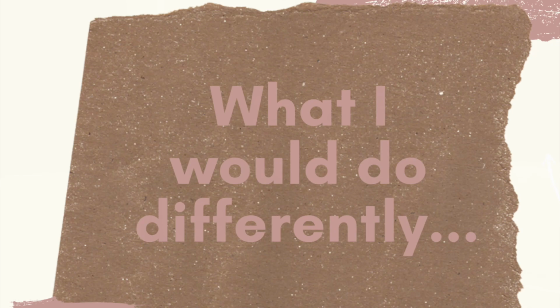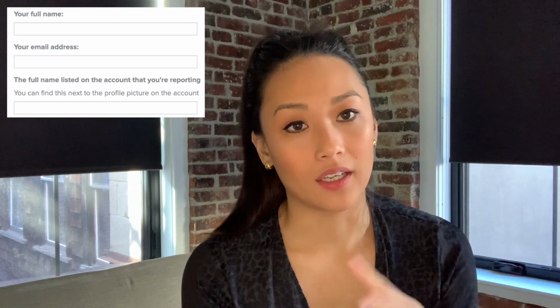So in retrospect, some mistakes that I made that I want to share with you guys to make sure that y'all know what to do if your account ever does get disabled. The first thing is make sure you're filling out the forms carefully. I don't know if this was the case or not, but a part of me wants to believe that I filled out the form wrong, and in the little space where it says put the name of the account that you're reporting, I think I misread that and put the name of the account that is being impersonated or whatever.